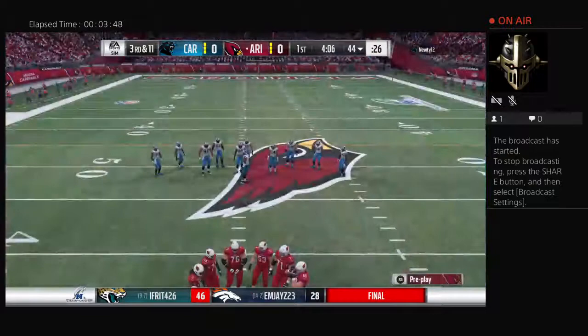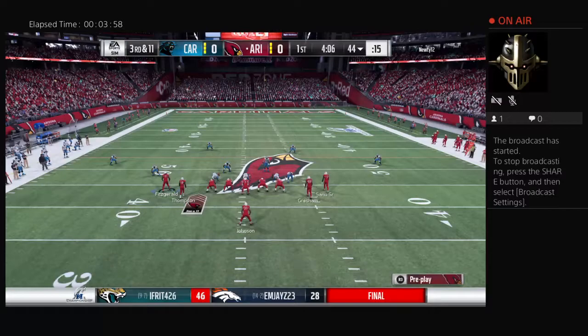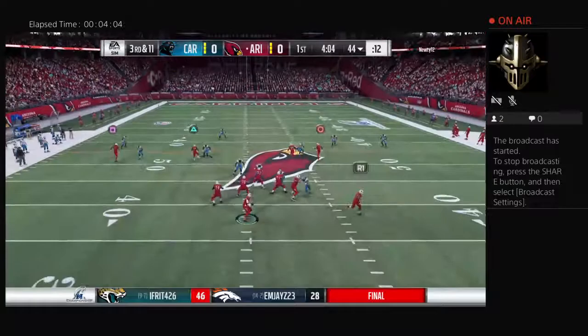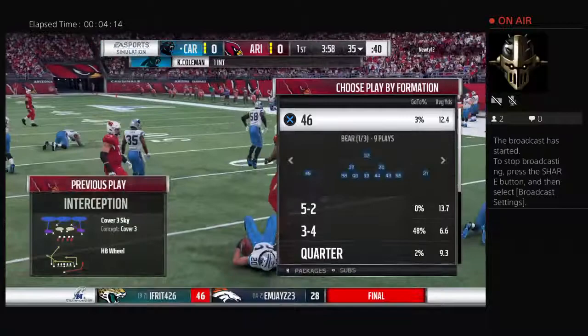And on third down, a nickel formation here defensively. Gabbert. He's going to fire one deep over. Looking for Fitzgerald, and it's intercepted. It's the safety, Kirk Coleman. And the return here is stopped at the 35-yard line.